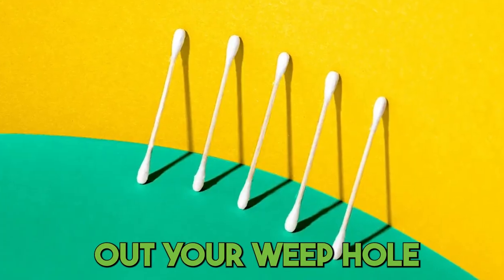So it's important to clean that, too. Just like you would clean your ears with a Q-tip, at least once or twice a year, we always suggest you go out and clean your weep holes with Q-tips. It sounds silly, but you want to keep that open. Having water on that track, people panic and think their house is leaking, but it's not actually leaking. So it's a very big deal, keeping it clean.